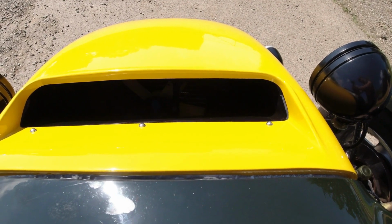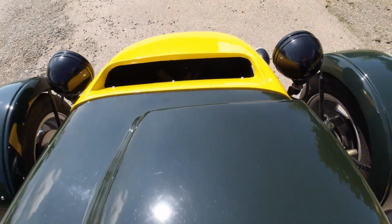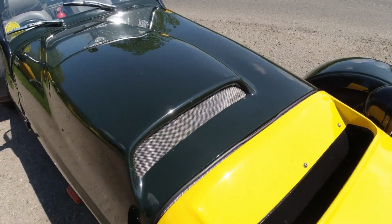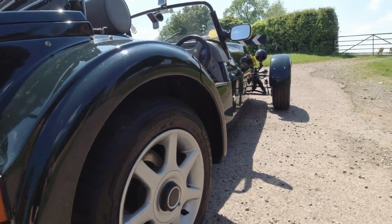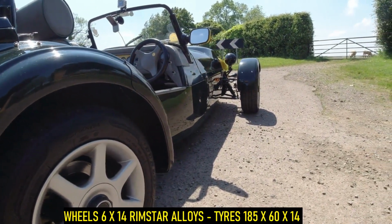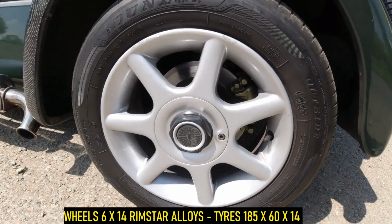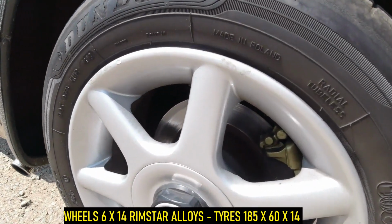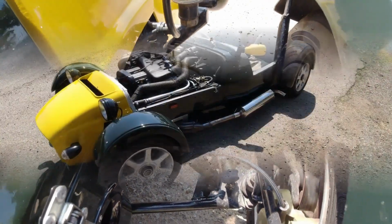Noticeable differences on the factory car to the kit version include the front air vents, brakes all round discs, 250mm front and 240mm solid on the rear, 6x14 rim star alloy wheels, and adjustable SPAX shock absorbers. Front and rear suspension have also been reworked and is now fully adjustable with two spanners and no need to remove the wheels.